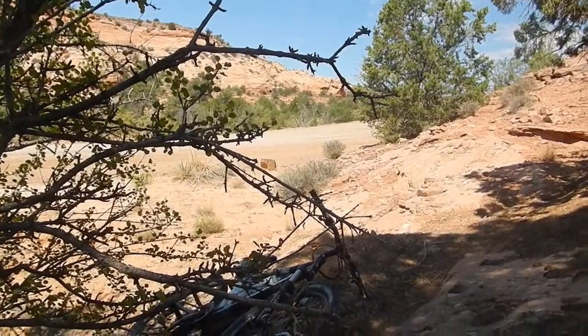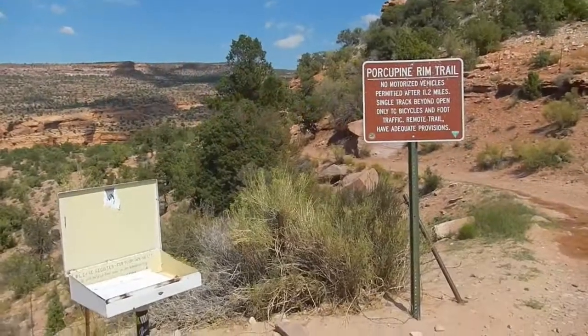Feeling kind of woozy though. So I take a break here in the shade. It's the road. It's a lot of uphill, boy. A lot of uphill. A lot of uphill.